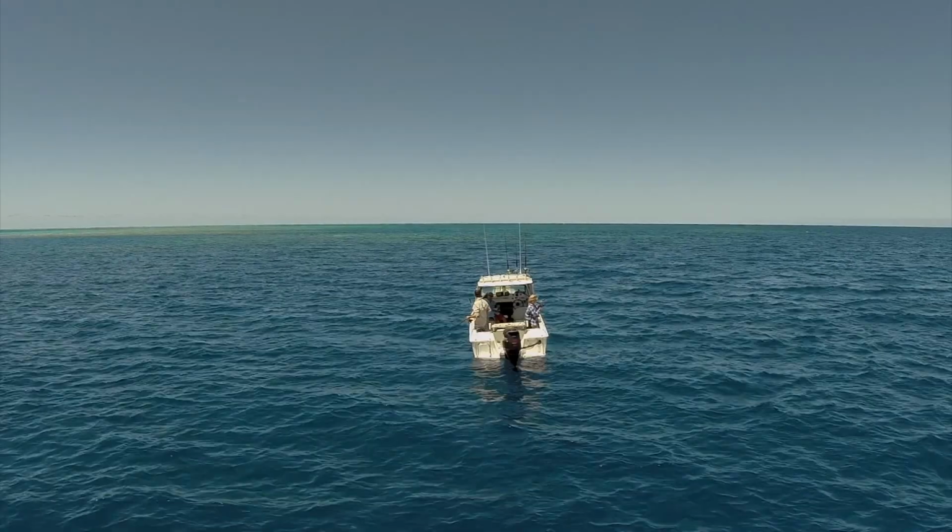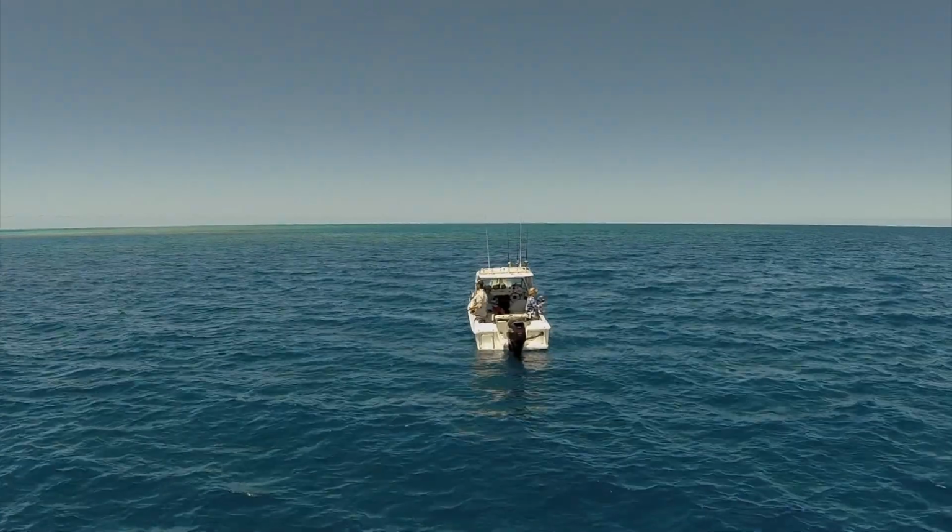Yeah, I think we're in for a very good chance to catch a few trout today and possibly a few other species. We've headed out to Sudbury Reef today. As you can see, the weather's perfect. So hopefully it all works out for us. There's a good chance. All right, I'll race you to put the first line in. Sounds good.